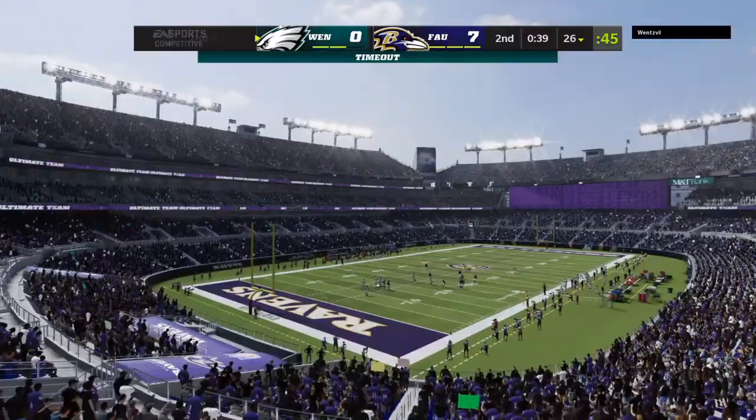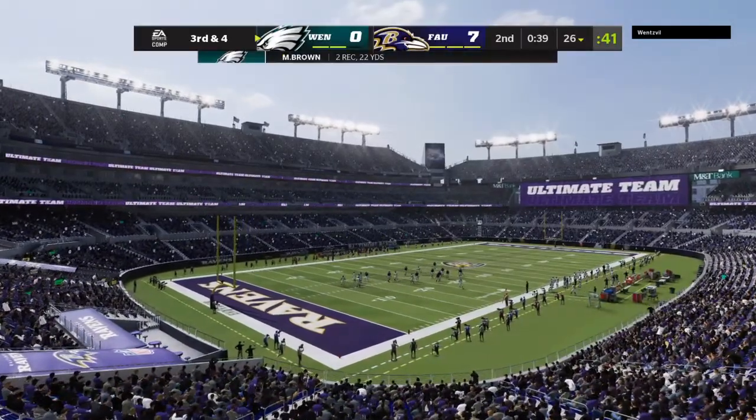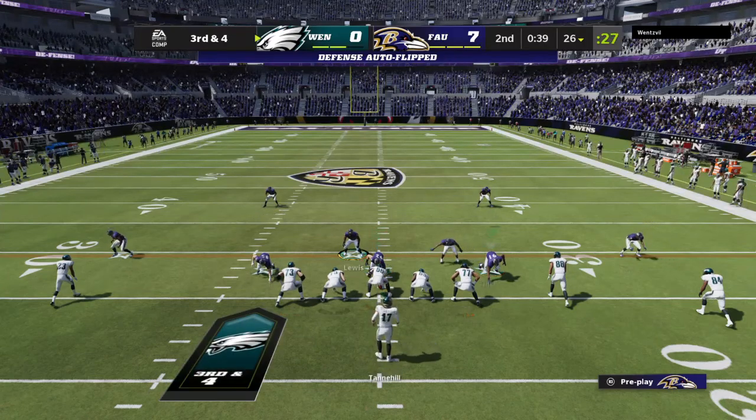Oh, it's complete. A diving grab there by Brown. The Eagles going to take the first of their timeouts as they stop it here with just under 40 ticks to go in this first half.